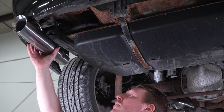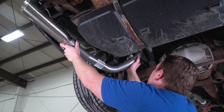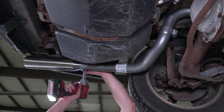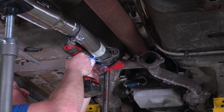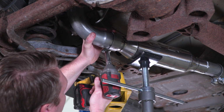Now take your driver's side tip and the rest of the piping and band clamp it together on each end and snug it into place. Now adjust the rest of the driver's side exhaust for best fitment and clearance and begin to tighten it from front to back.